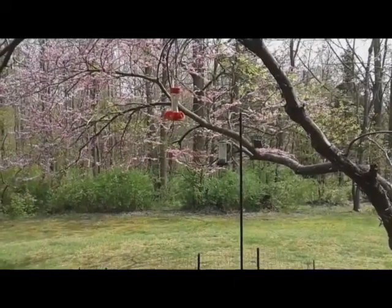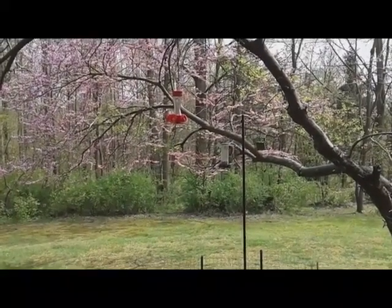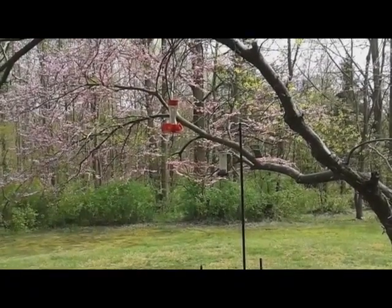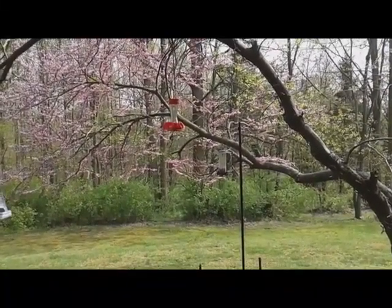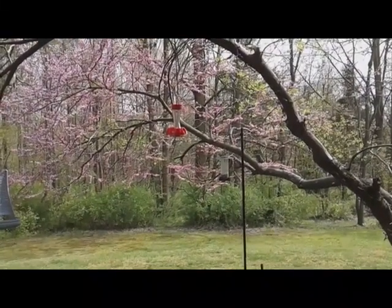Here we are at our first viewing spot. You'll notice there are feeders sitting under a tree with some rather large branches, which provide the perfect perching spot for some birds. So we're gonna sit back and see what birds come to the feeder, and then I will give you some information on each of the different species that we see. So let's sit back and see what we can see.